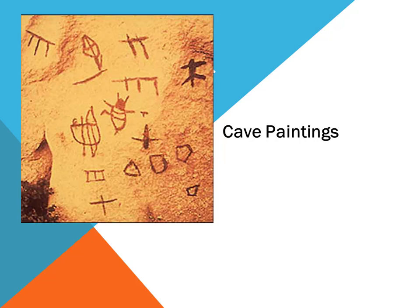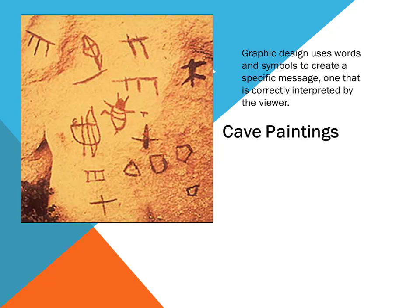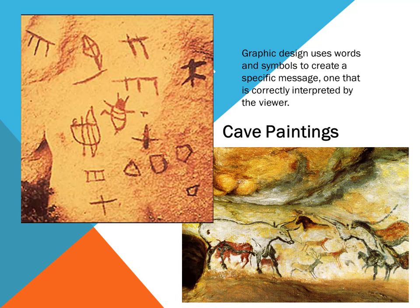Some drawings have dots, squares, and other abstract figures. No one knows exactly what they mean. Our second picture is a Native American cave drawing. These drawings are called pictographs, which are symbols that represent ideas or concepts. Graphic design uses words and symbols to create a specific message, one that should be correctly interpreted by the viewer.